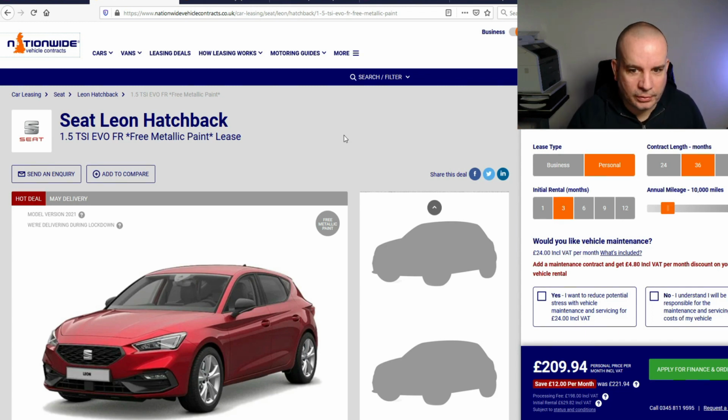Skoda obviously is another one as well. They're very good cars, and they often represent fantastic value for money. So this one here is the 1.5 TSI.